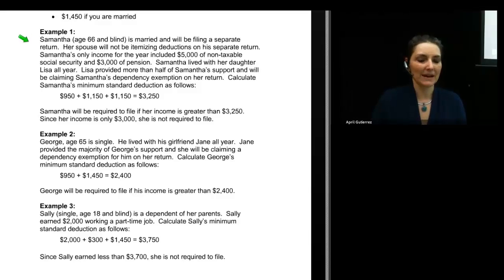Example: Samantha, age 66 and blind, is married and will be filing a separate return. Her spouse will not be itemizing deductions on his separate return. Samantha's only income for the year included $5,000 of non-taxable Social Security and $3,000 of pension. Samantha lived with her daughter Lisa all year. Lisa supplied more than half of Samantha's support and will be claiming Samantha's dependency exemption on her return. Calculate Samantha's minimum standard deduction as follows.